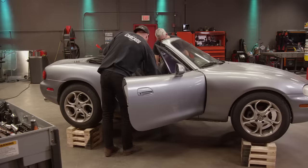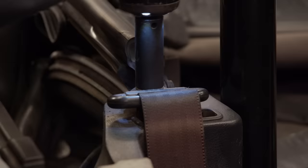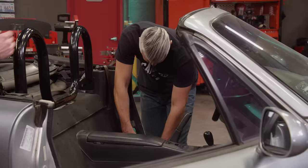These are really light. Not a whole lot to them. Removing the interior is pretty straightforward. We just need to get everything out of the way to make room for our roll cage.